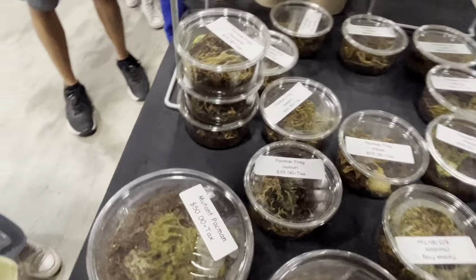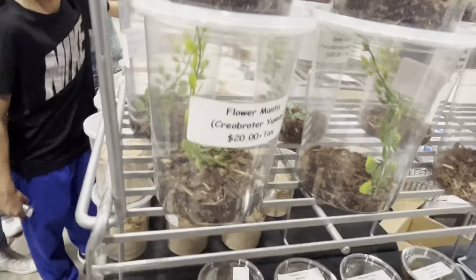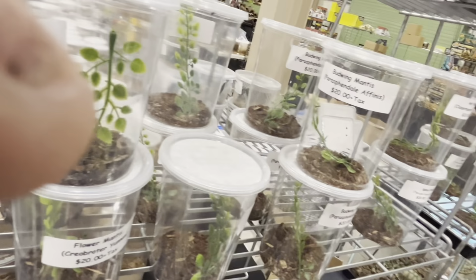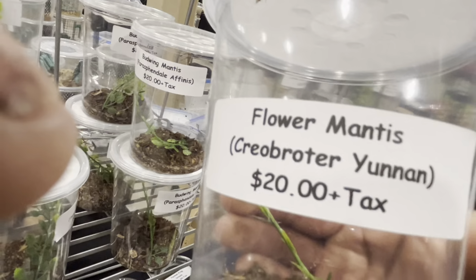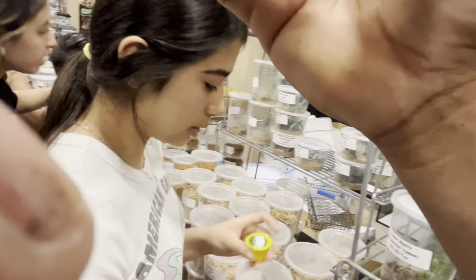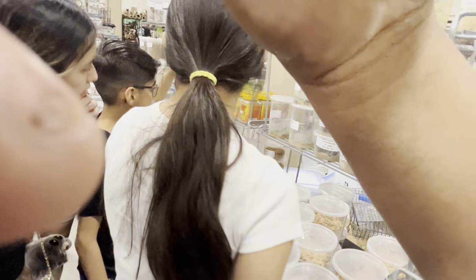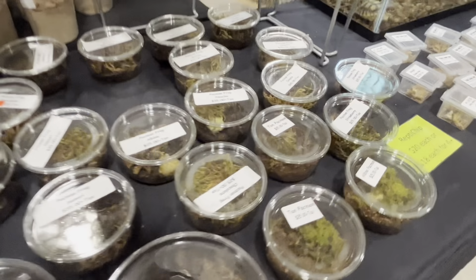Okay. There's a frog in here? Oh, shoot. What the heck? How much is it? Look at that little guy. A flower mantis. Look how little that guy is. It's a mantis. Where is he at? Look at him. Where? Up top. He's on the roof. Oh. Mason likes these frogs. Those? Albino Pac-Mans?